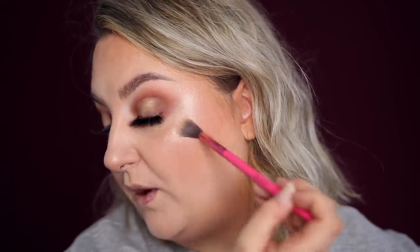I do highlight quite a bit still because I love that really intense wet glow. I find that on the powdered side, it just looks way more textured and less wet than when you don't set the base with any powder.